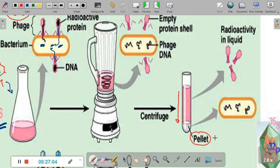So what is inside the pellet? Inside the pellet we have all the bacteria, and inside the bacteria we have the DNA of the bacteria plus the DNA of the virus, right? So all the DNA of the bacteria and DNA of the virus is here, and the supernatant liquid, all of this liquid, contained the empty protein shells. How do we know that? We know this because we are aware of the differential sedimentation of these particles. The lighter particles stay up and the heavier particles sediment down.